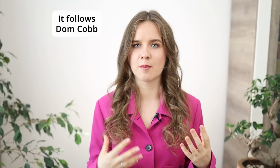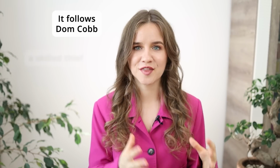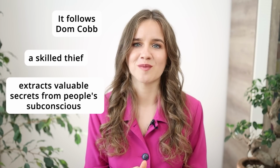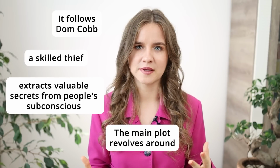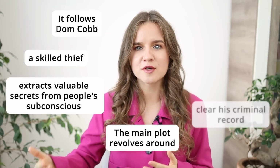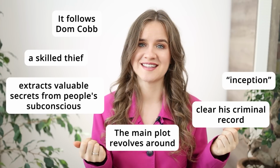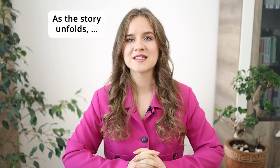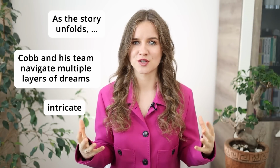It follows Dom Cobb, played by Leonardo DiCaprio, who is a skilled thief that extracts valuable secrets from people's subconscious while they're dreaming. The main plot revolves around Cobb being offered a chance to clear his criminal record if he can successfully perform inception, which means planting an idea in someone's mind without them knowing. As the story unfolds, Cobb and his team navigate multiple layers of dreams, each more intricate than the last.